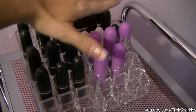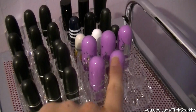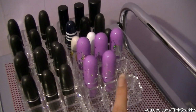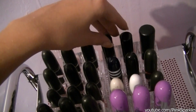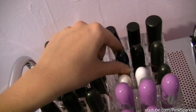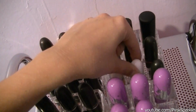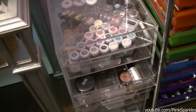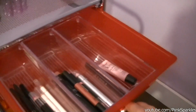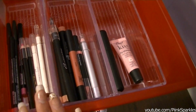So this is all MAC, everything here but these pinky purple lavender ones, and then these 5 right here are Lime Crime. So I just have normal MAC ones here, and then here I have special collections, so the packaging is a little bit different on them, like this. So yes, that's cool. These drawers are beautiful to open, much better than these ones. This doesn't even close. The first drawer looks like that. I love how my lip stuff is a lot more organized than my last makeup collection.